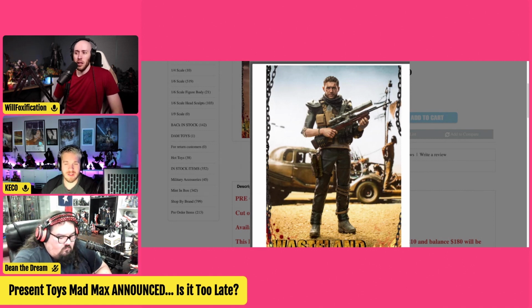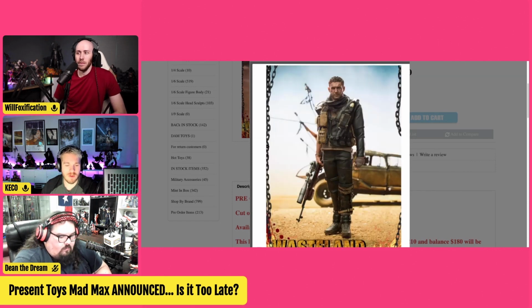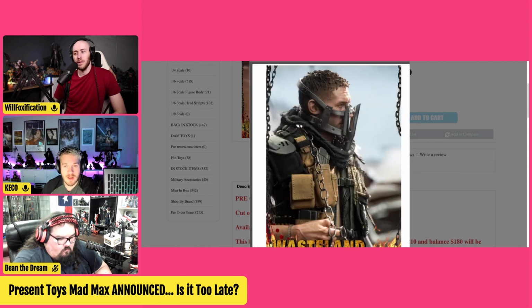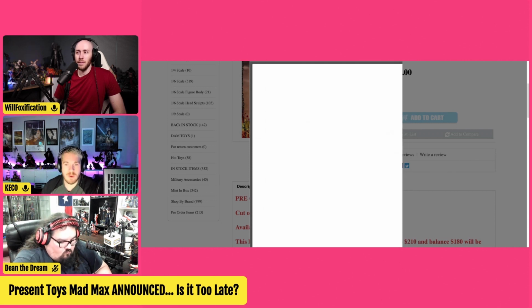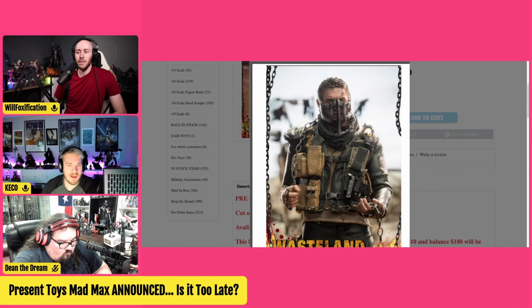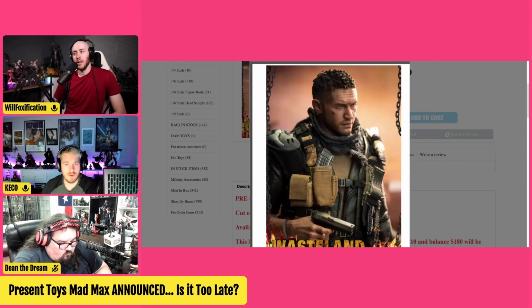Proportionally, I don't even think it's good. I mean, Tom Hardy's a thick guy, and I think those are pretty scrawny arms for who he is. The sculpt isn't bad. If you have some of the Toys era Venoms and you want to swap that out for an Eddie Brock, I guess you could. It comes with a lot of cool stuff. I love the mask, the chain, the real leather. That's awesome.